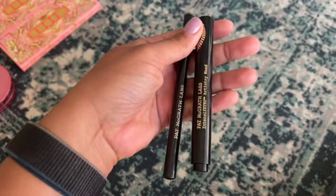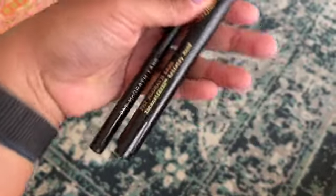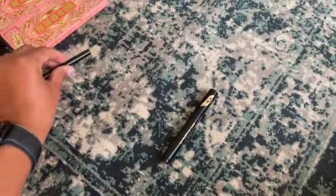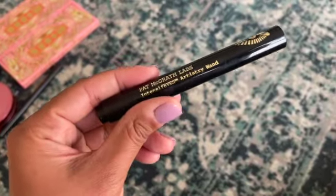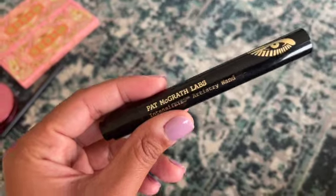One is the Pat McGrath liquid liner in black, and then the Intensifies Artistry wand. So the liquid eyeliner, it works really well. It can give you different finishes of lines. It's a pretty standard black liquid eyeliner. I wouldn't say that it's special and it's not my favorite of all time, but it does work as a liquid eyeliner. It doesn't smudge and it doesn't run and it dries pretty quickly.